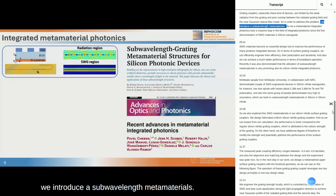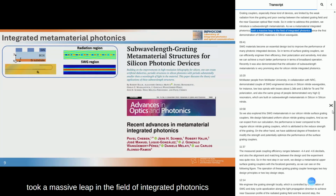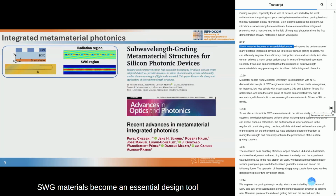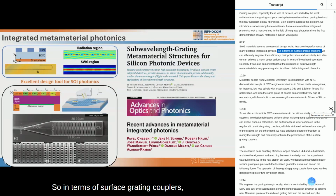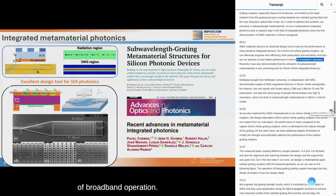So, in order to address this problem, we introduce subwavelength metamaterials. As we know, metamaterials took a massive leap in the field of integrated photonics since the first demonstration of SWG materials in silicon waveguides. SWG materials became an essential design tool to improve the performance of many photonic integrated devices. So in terms of surface grating couplers, we can efficiently engineer their efficiency, their polarization and sensitivity, and also we can achieve much better performance in terms of broadband operation.